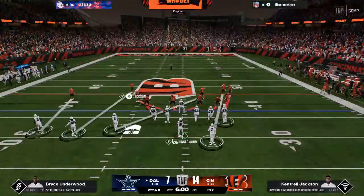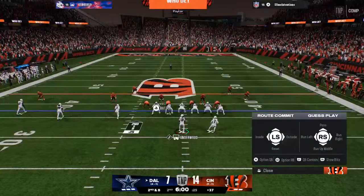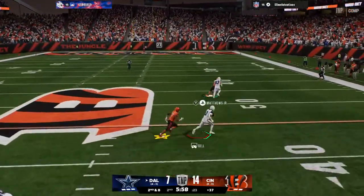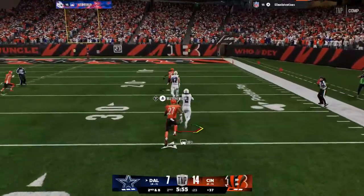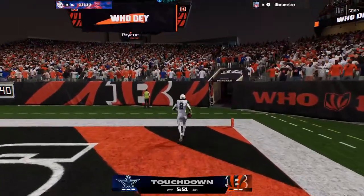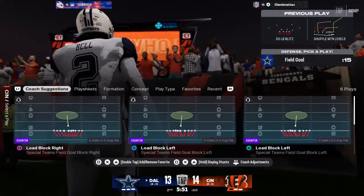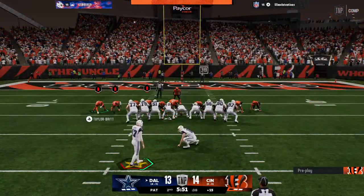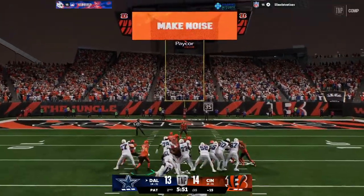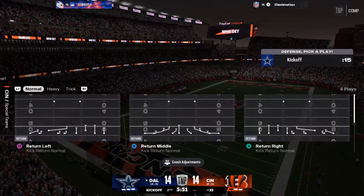So from the 37, here's a 2nd and 8. They'll set up a throw. And he's got his man in stride, complete. Touchdown, Cowboys. A big play there, 62 yards. And the Cowboys are able to strike quickly here as they are in for 6. Aubrey good with a PAT. And we are tied at 14.